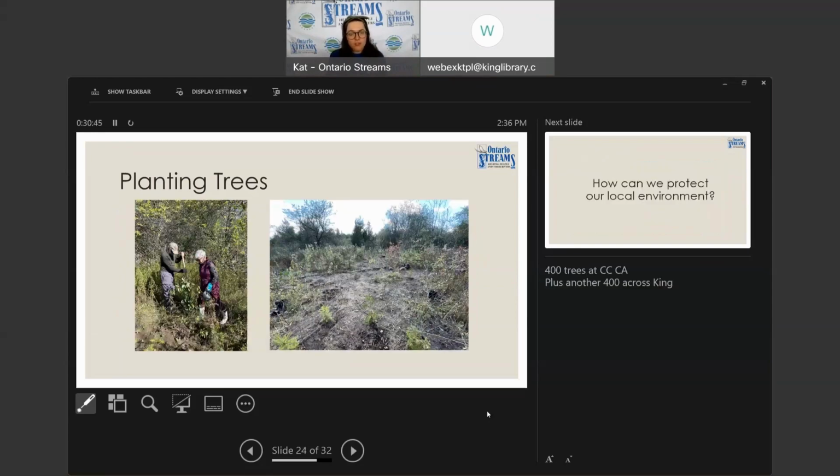And here we've got a picture from Cold Creek Conservation Area. Again, last year we were there helping, trying to fix up this area, and we planted 400 trees at Cold Creek Conservation Area. And I believe we'll be going back again this year to plant another 400. In addition to our planting at Cold Creek Conservation, we've planted another 400 trees across King Township. So a lot of our work happens in York Region and a good chunk of that right there in King.